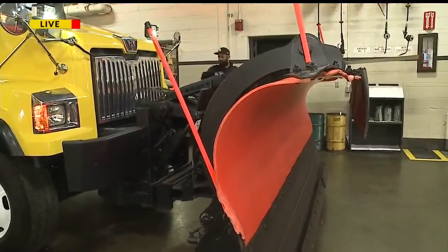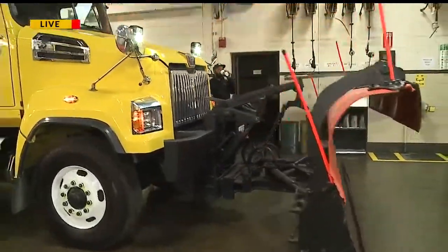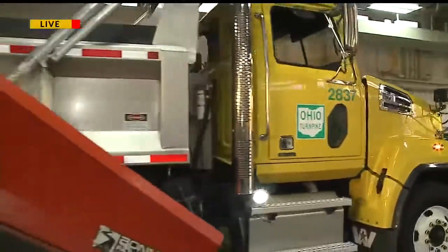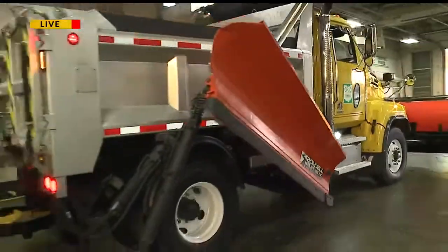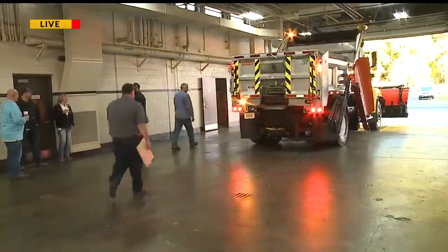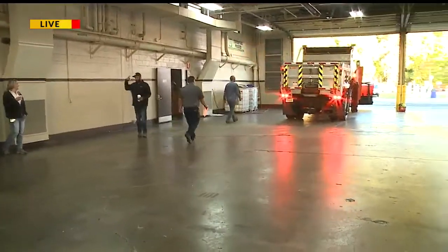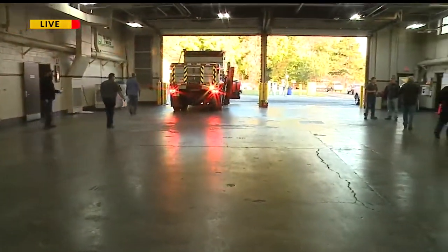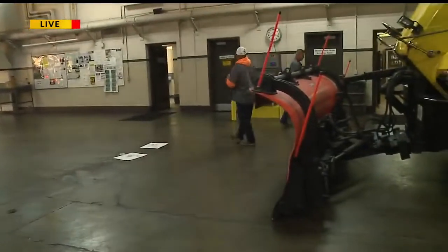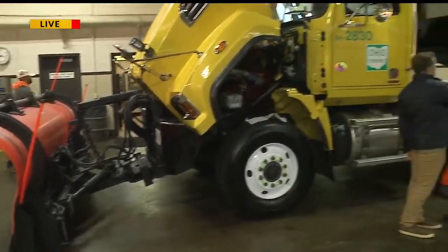It's pretty technologically savvy how these plows work today. Talk about some of the benefits that these inspections have for you here at the Turnpike. These inspections that we are currently doing this week on the Ohio Turnpike will guarantee us that our trucks are ready to go, that we can service the traveling public at a moment's call, and that people can be reassured that our snow plow fighters are ready to roll.